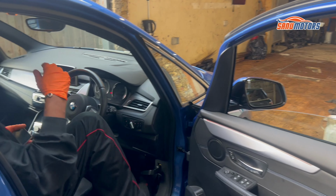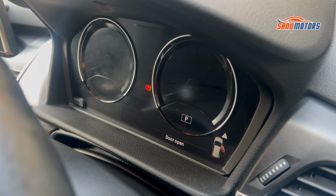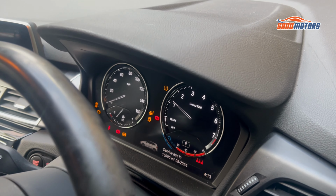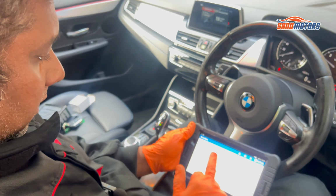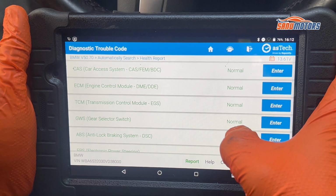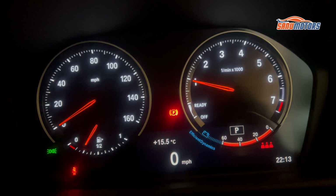Then I'm going to the driver's seat. After that, I'm going to start the car. Nothing there. Switch off a couple of times. Start and stop. Right. No warning at the dashboard. Then after that, I'm going to check with the computer for any faulty code for that repair. You can see all cleared on the computer. Done the repair. Now I want to make sure everything is working fine.